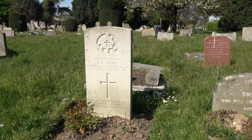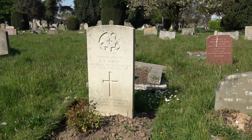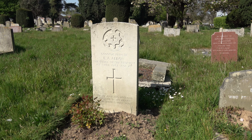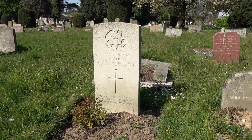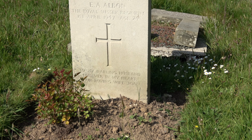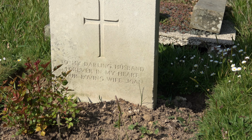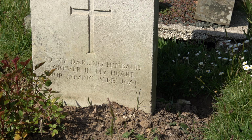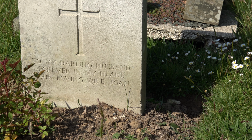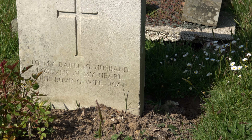Here amongst all the other graves is a war grave. Private E.A. Albon, Royal Sussex Regiment, 1947, age 24. And on the base, where the relatives can pay to have additional inscriptions, "To my darling husband, forever in my heart, your loving wife Joan."